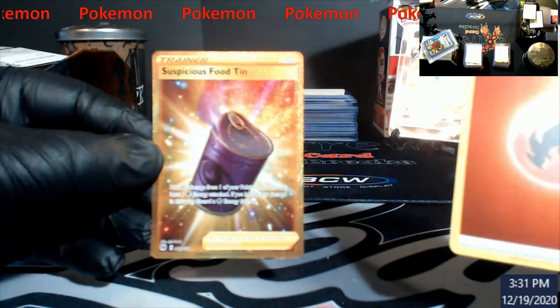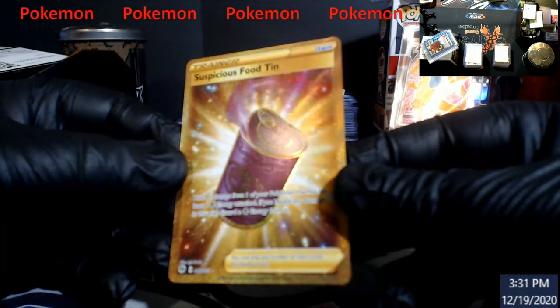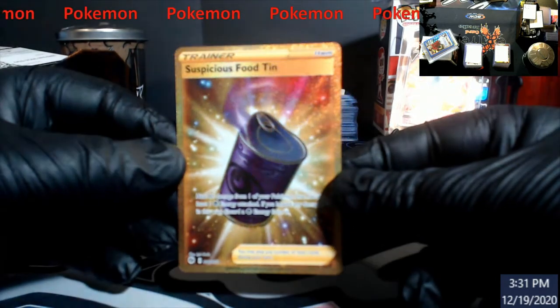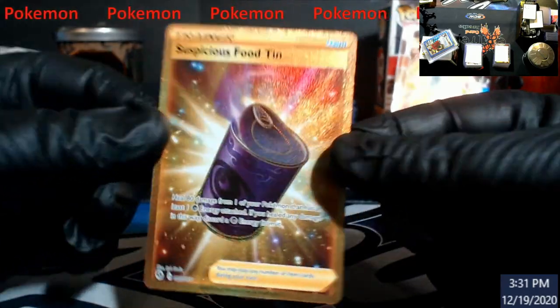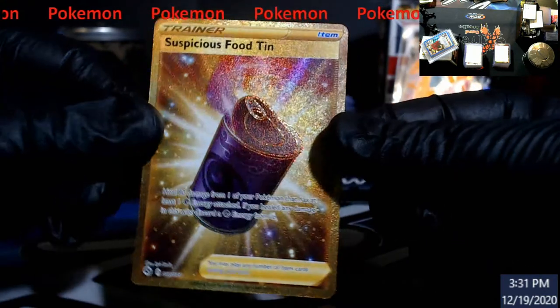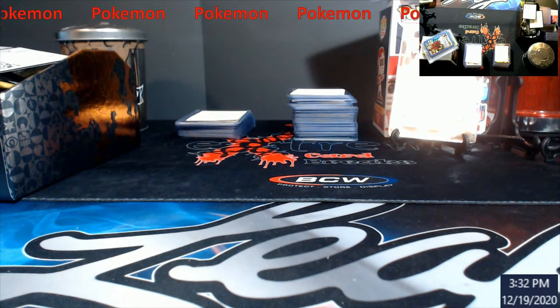Ah, trainer. Suspicious food tin item. I don't know why that is. 80 out of 73. Well, it's definitely a secret rare for sure. You can see down there, 80 out of 73. I don't know on this. A little off center, left and right, but. Back looks better.